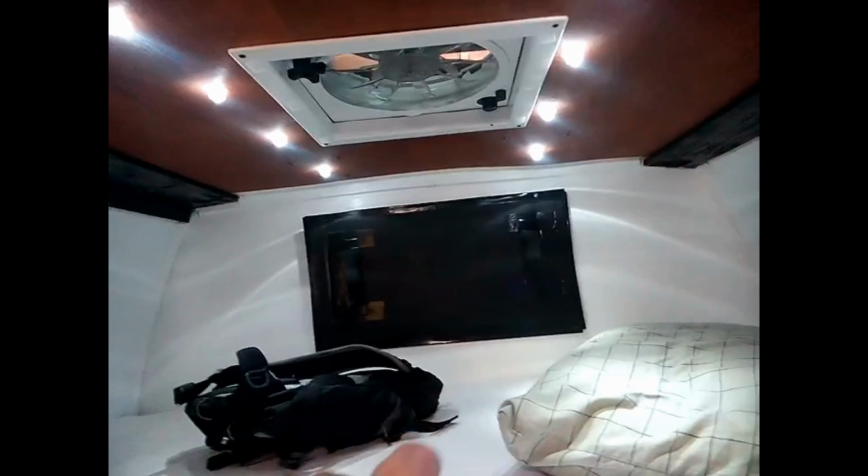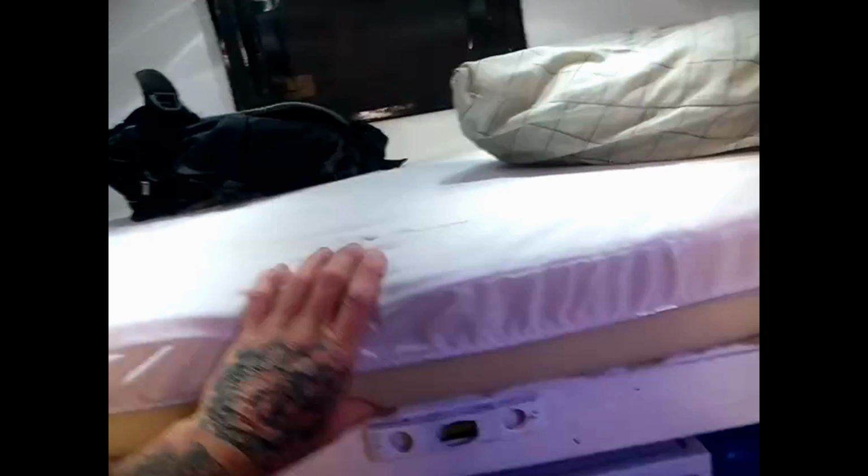So we got the bed, and this is not a TV. A lot of people think it is. It's basically a hole in the wall that I can remove and have a window to see out of in the wintertime, and in the summertime I can place an AC unit in that window. We've got a standard 4-inch memory foam mattress. I made the bed modular so you can lift everything up to get to the storage underneath.